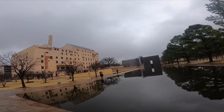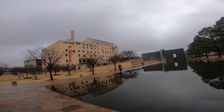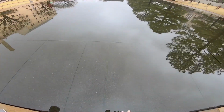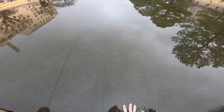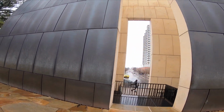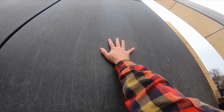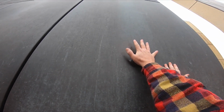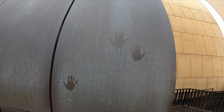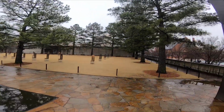The reflecting pool stands where 5th Street was on April 19th of 1995. The gently flowing waters help soothe and inspire visitors to look into the pool and see the face of someone changed forever. You are also encouraged to put your hand in the reflecting pool and go over and touch the 903 wall of time. This symbolizes that you are taking part in the change of which the wall represents.